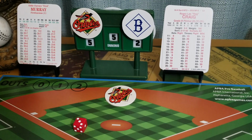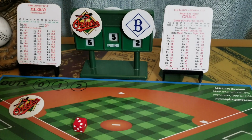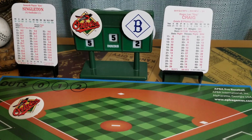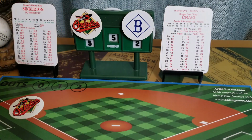.32 is a 26. Ground out to second base. Ripken will advance to third, where he could be scored by a fly ball or a wild pitch. Ken Singleton. Brooklyn will play the infield in and try to stop this runner at the plate. Here's the pitch to Singleton. 55 is an 8 against grade B.